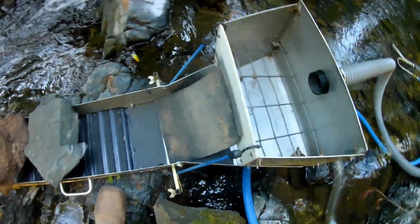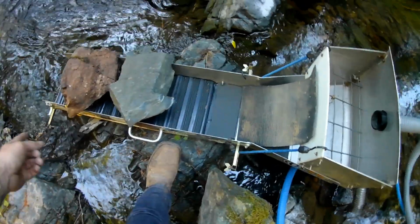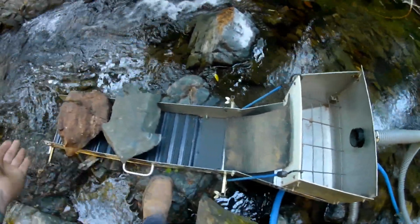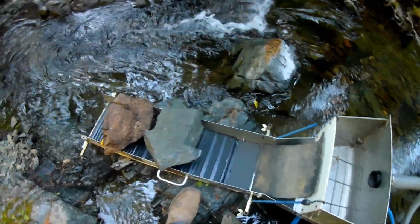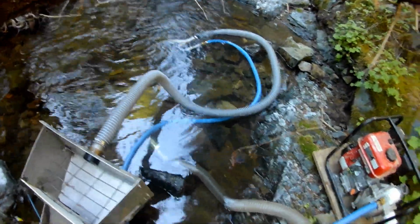Bungees hold that down. Normally we've got the leg stands on there, but we got a good enough spot in the bedrock here where it looks like we're not going to need legs. Sometimes you just get lucky like that. So, we'll get some of this stuff cleaned up out of our way, get her fired up, and get her going.